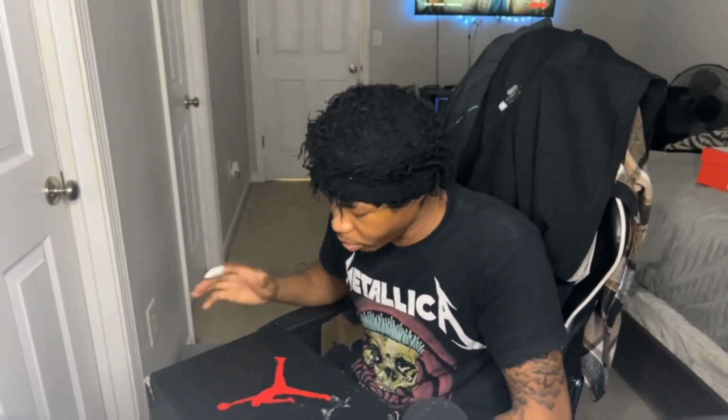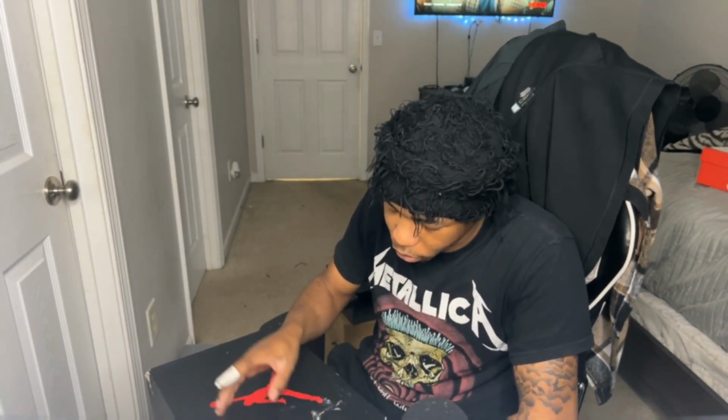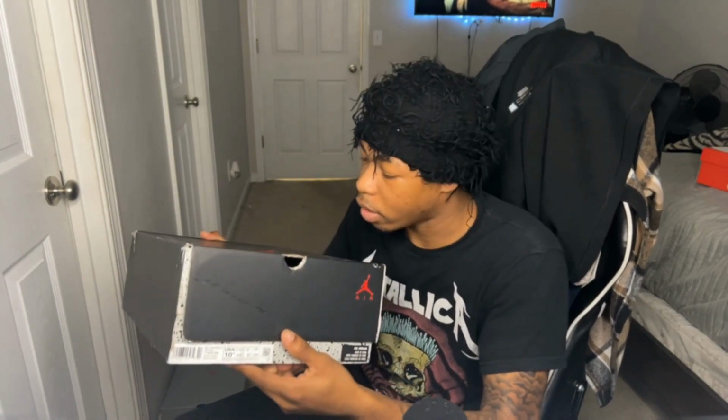Next. And a lot of people do have these. And, bro, do not mind the box, bro. I do not know what this is. I think it's glue because I do have a 3D printer. But these are my Jordan Retro 5s.